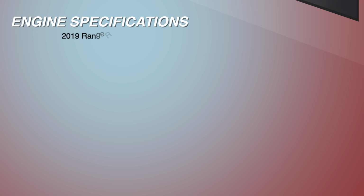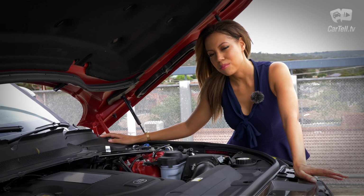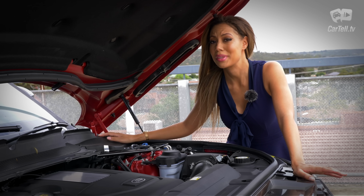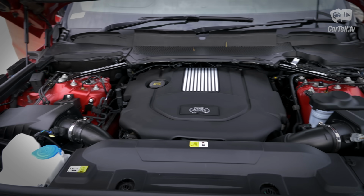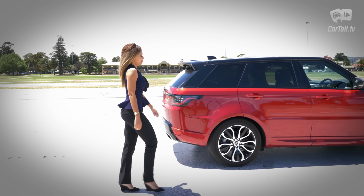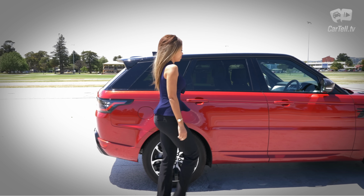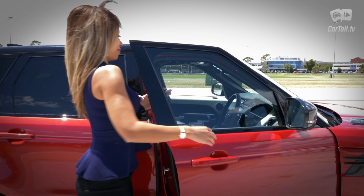The engine in this model is a 3-litre twin-turbo with 229 kilowatts and 700 newton metres of torque, the latter available from 1500 revs. Official fuel consumption is 7 litres per 100 kilometres, although we found that this is a little bit optimistic. Still, I'm not aware of many Range Rover owners who are that worried about 1 or 2 litres of petrol. The engine won't break any speed records, but it is more than you'll ever need. It has a towing capacity of 3,500 kilograms and it pushes the 2.2 tonnes of body to 100 in just 7.3 seconds. So definitely not sluggish.